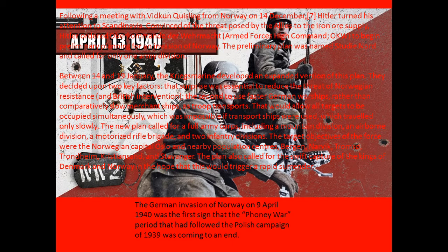They decided upon two key factors. They needed more troops than the original plan to reduce the threat of Norwegian resistance, and to prevent much British intervention with a major invasion, a quick strike, fast, and under the element of surprise. So the two key factors: that surprise was essential, of course, and the second was to use faster German warships rather than comparatively slow merchant ships.